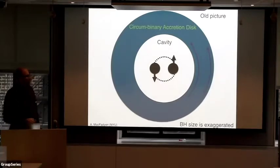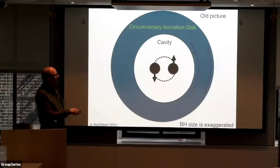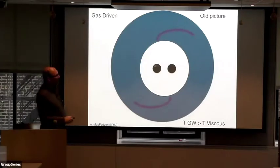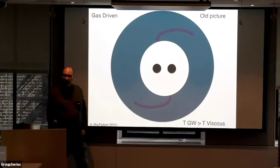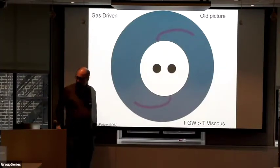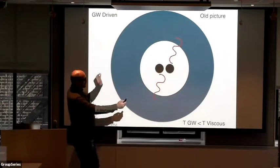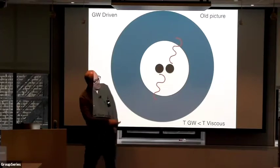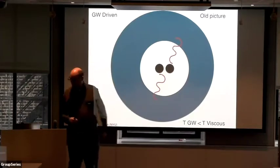So the old picture, this is just a cartoon. We're going to look at simulations later, so it's nice to have a simple picture first. This is not to scale at all, but the idea is that the binary orbits in this cavity, and there's a circumbinary accretion disk. The idea was that the binary would excite waves in the circumbinary disk, and that non-axisymmetric density structure would torque the binary and potentially cause it to change its angular momentum and energy. And then at some point, if the black holes were getting closer, gravitational waves take over, and those black holes are emitting on a new relativistic timescale and potentially leaving the disk behind.